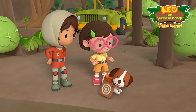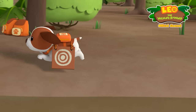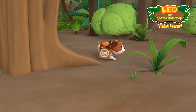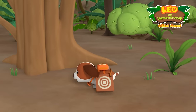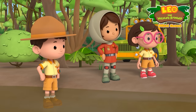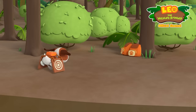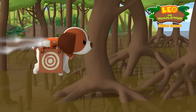Run like the wind, hero! Just keep going. You're doing great. Yes! Yes! All right! I think it got the hang of it. Then let's up the difficulty. Hero, time to take this to the next level. Cool! Look at it go!